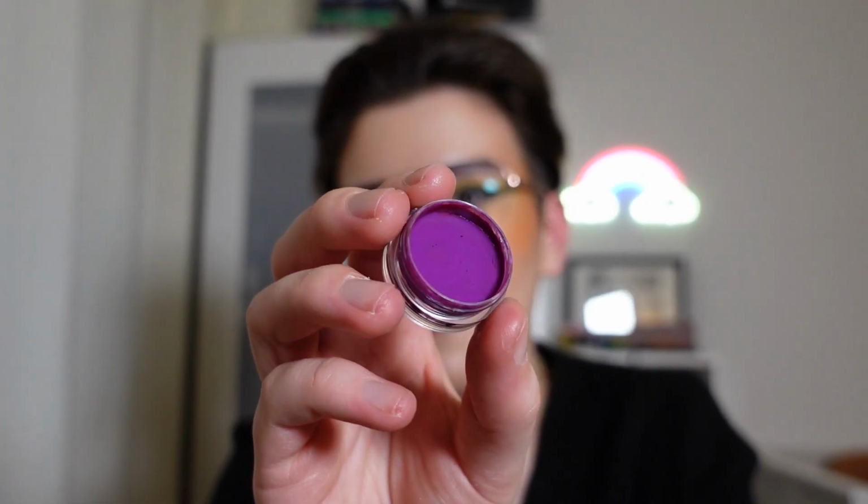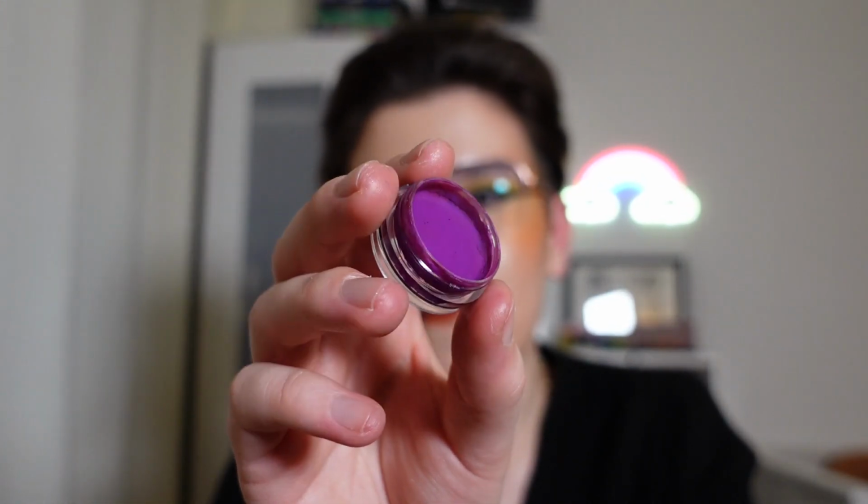I was going back and forth, but I think the one that I would choose is from Glisten Cosmetics, and this is Grapeade. This is a bright, bright, bright purple. It's truly a grape purple. I don't know why, but I kept coming back to this one. I love this shade on my eyes. It's so impactful and it's such a beautiful shade. I don't know. I just love this shade with my entire being.